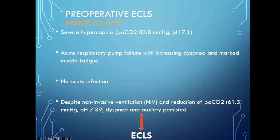The patient was admitted to our department about 9 years ago with severe hypercapnia and also acidosis. There was an acute respiratory pump failure with increasing dyspnea and marked muscle fatigue. There was no acute infection. And despite NIV and almost normalizing the carbon dioxide, dyspnea and anxiety persisted.